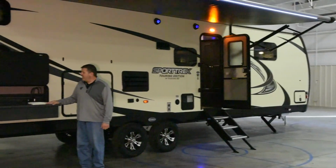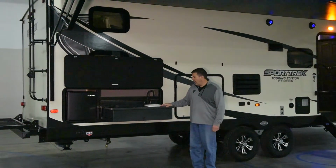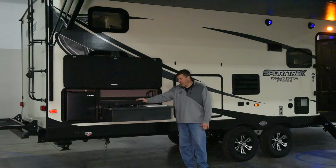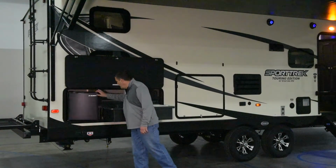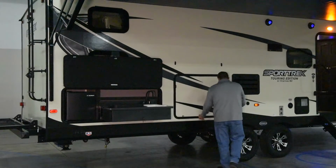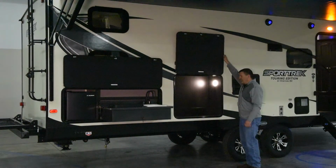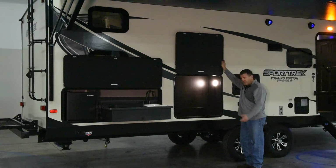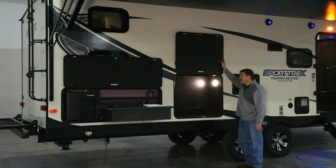The 312VBH also comes with our Campfire Cafe, which is a metal drawer that slides out with a sink and the two-burner cooktop, as well as a cube refrigerator outside. This has an added benefit of more space. You can never get too much storage space. So this is a nice little cubby to put your fishing gear, your soccer balls, skateboards, camp chairs, anything you're taking with you.